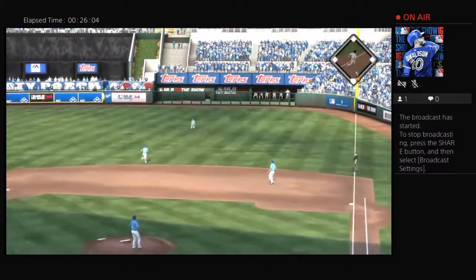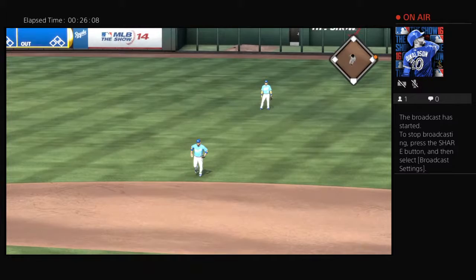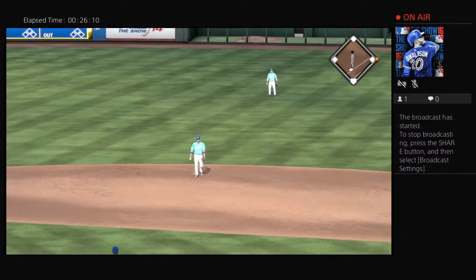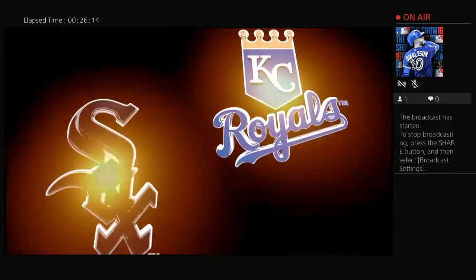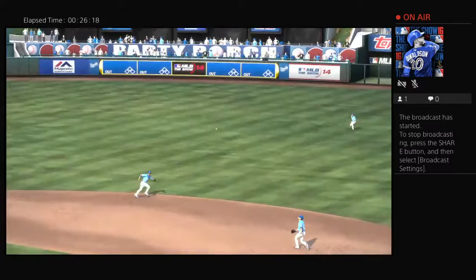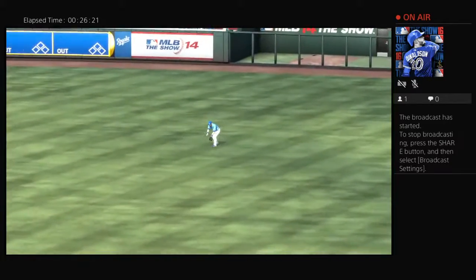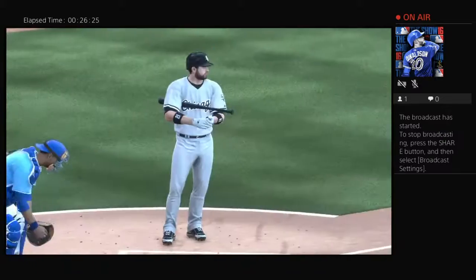Now a ball slapped hard the opposite way. And a base hit as the White Sox pick up their first knock of the ball game. As we look at that again, this is not a bad pitch by any stretch. If he throws this pitch 10 times, I bet he gets him out 9 of them. But here you just have to tip your cap to the guy at the plate.